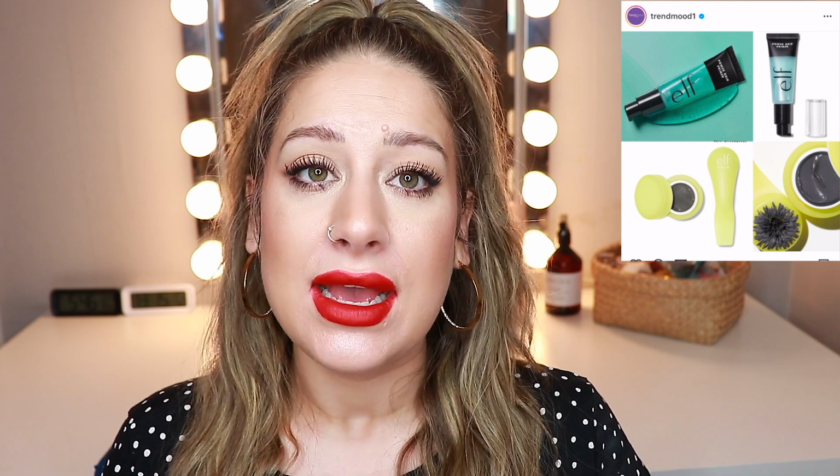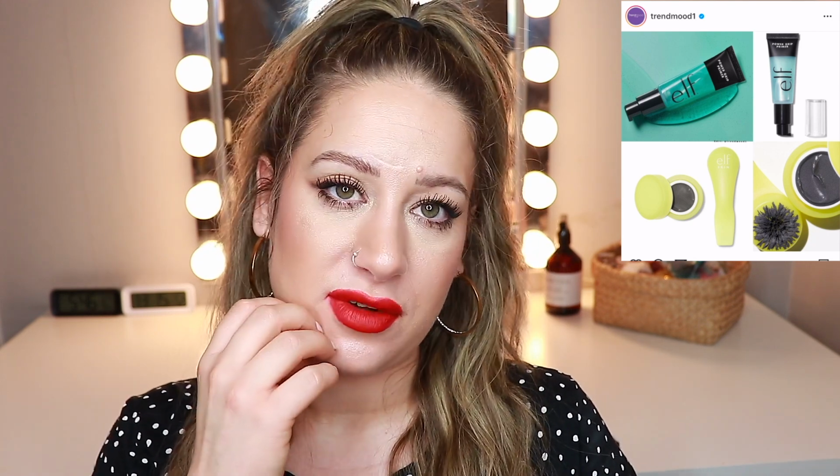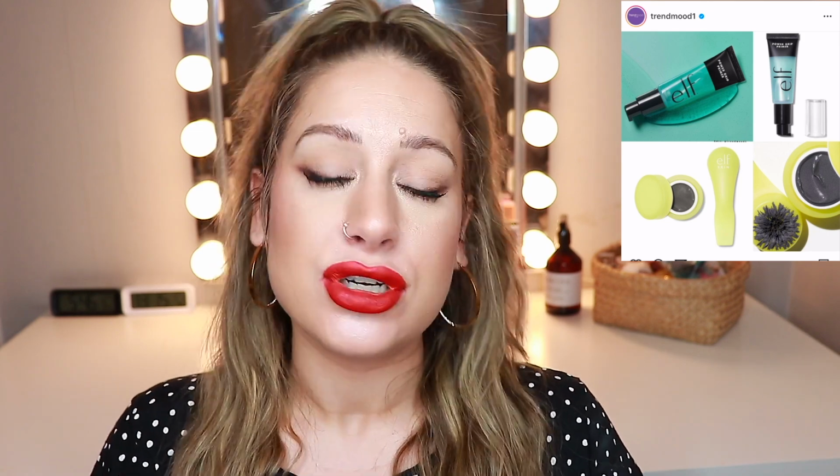I hated that. It made my skin look so dry, and after a few hours, it started to separate my foundation, and I got this big patch all over my face. It was horrible. Worst primer I have ever tried in my entire life. I don't have it anymore, luckily.